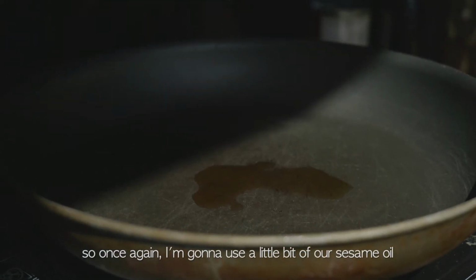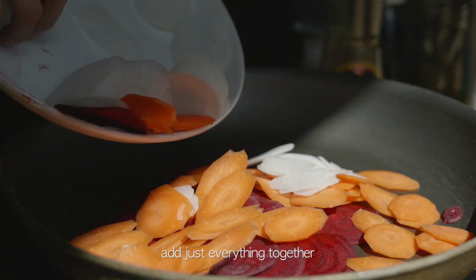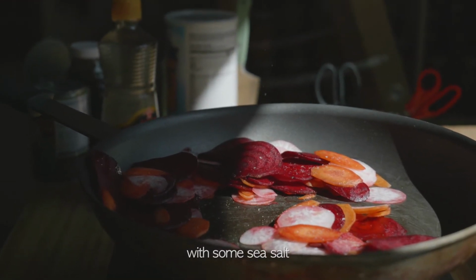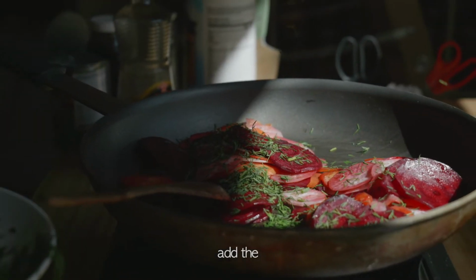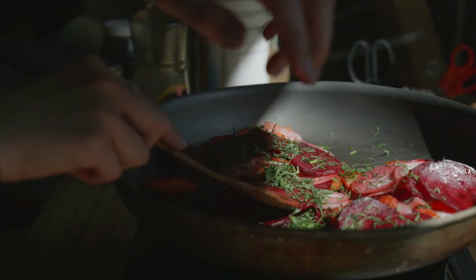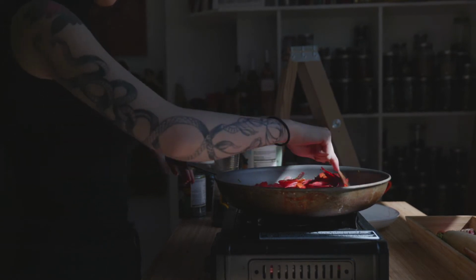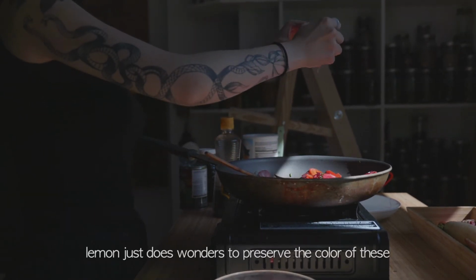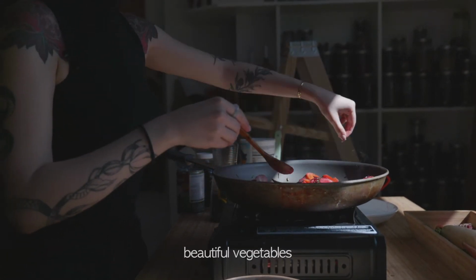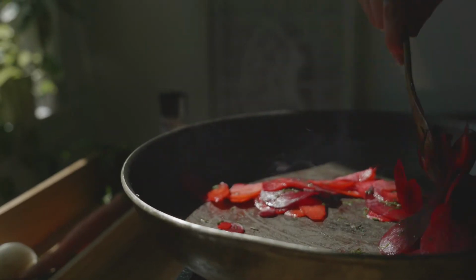First, again, I'm gonna use a little bit of our sesame oil and mix everything together, all our beautiful vegetables with some sea salt, the dill that we chopped earlier. Lemon does wonders to preserve the color of these beautiful vegetables. Alright, I think they're ready.